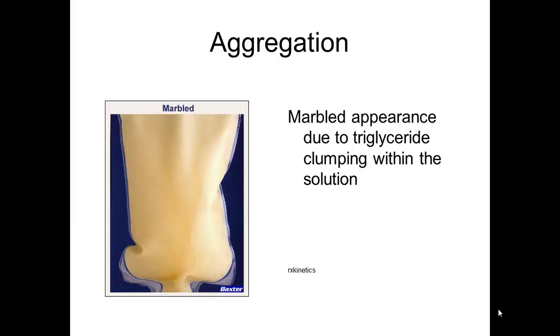This is a marbled appearance due to triglyceride clumping within the solution. Sometimes eggs are added to 3-in-1 solutions as an emulsifier. It's important to note that if someone has an egg allergy, they should not be given these solutions. It's also important to note that IV fat emulsions are a significant but inconsistent source of vitamin K. So watch for this in your patients on Coumadin. Monitor their PT.